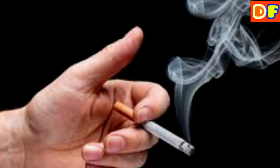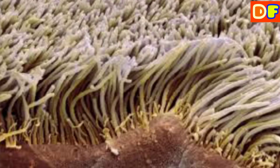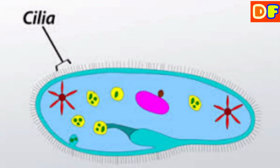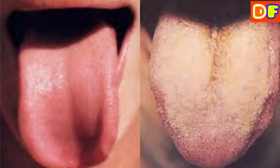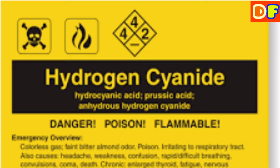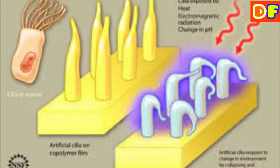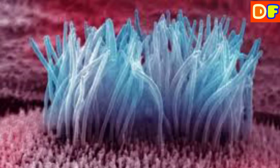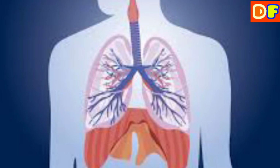Once cigarette smoke has passed through the upper airway, it then goes to the lower airway. The lower airway is lined by cilia. Cilia are tiny hair-like projections that beat in order to move debris and bacteria out of the lung. Hydrogen cyanide is a poisonous gas that works with tar in order to paralyze these cilia. With the cilia out of action, the cigarette smoke is able to move ever deeper into the lung.